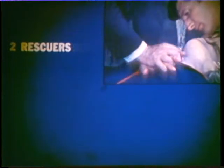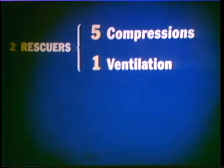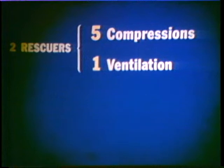In review, when there are two rescuers, compress the chest at a rate of 60 per minute and interpose a breath between each 5 compressions without a pause. Remember, with two rescuers, the compression-ventilation ratio is 5-to-1. The compression rate is 60 per minute.